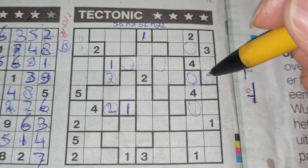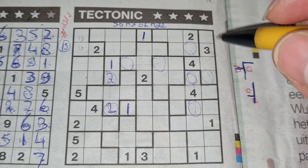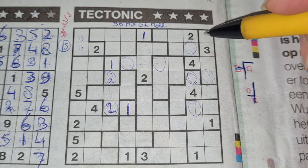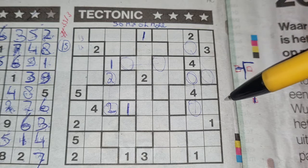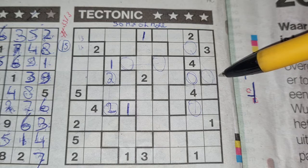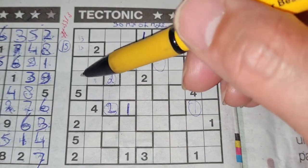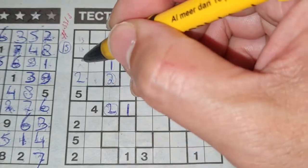Alright, so the next step is let's get starting filling the numbers. Alright. Okay. I think. Well, let me see. These two boxes cannot be a 2. These two boxes cannot be a 1. So the 1 and the 2 goes in those two boxes as a pair. 1 and the 2, we see here 2, no 2 there. 2 should be here, and the 1 goes there.